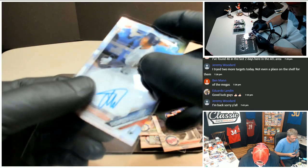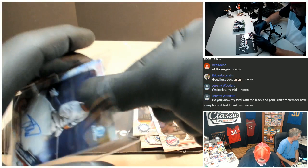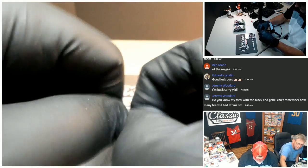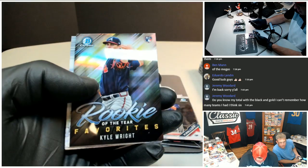Jeremy, we'll do a box of 2014 World Cup for 145. 145er. Alright. These aren't opening as good as the other ones were. Kevin Kramer. Kyle Wright rookie. I'll check. Logan Webb.